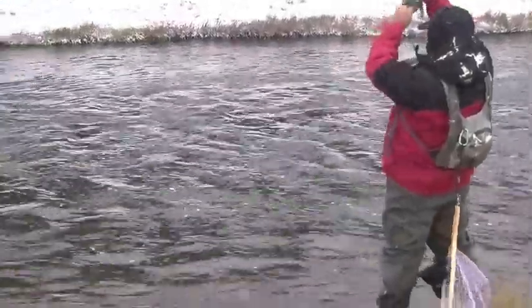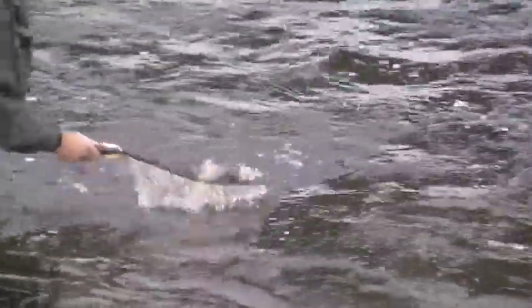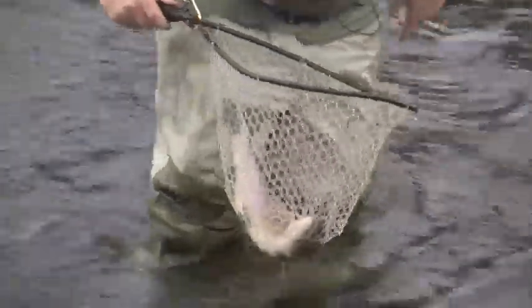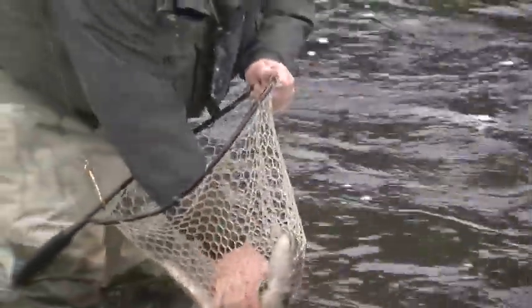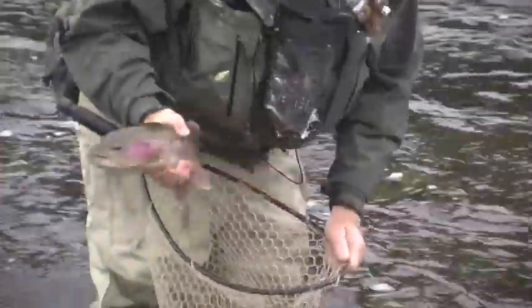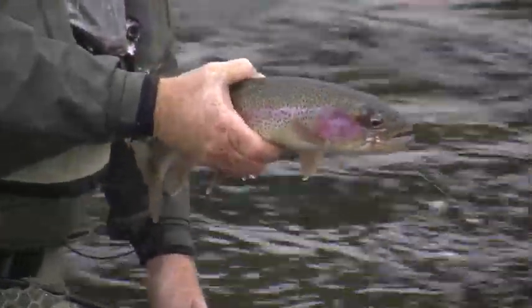This river is tiny, just a trickle. And I can't believe the pigs are getting out of here. Mostly browns. We've got three rainbows, but I'd say 17 browns over 20 inches. We got probably 20 whites as well. I'd say this hole alone's at 28. But collectively, that's what we've got.